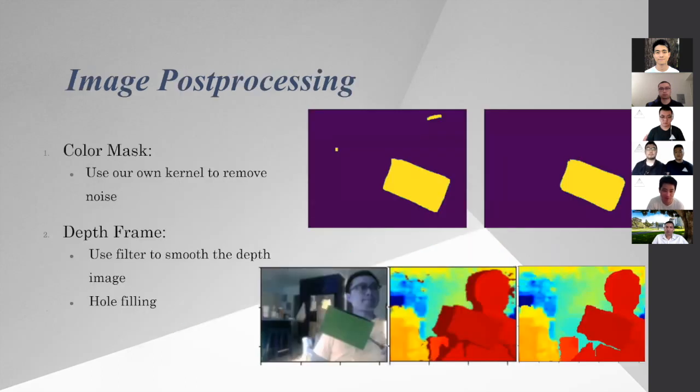Here is our image processing algorithm. For color detection with CUDA-enabled GPU, we are able to perform our own kernel function to all pixels on RGB frame matrix simultaneously. We perform kernel functions to all pixels to remove tiny outliers. And you can see in the top right, the left one has some tiny noise points, and the right one is applying the filter and the noise is removed.